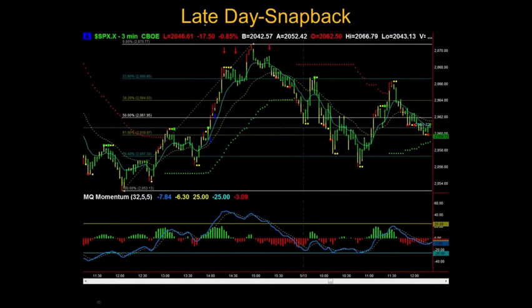Here's a late day snapback trade. And this was from the 12th. This was Thursday. You can see right down here, this is in the SPX. This was an extremely cool move, I'm telling you, because I was running a small class with a group of traders, and not this day because it was Thursday. This is a late day snapback. Usually this is what happens on Friday.